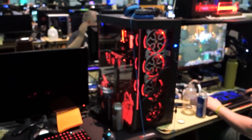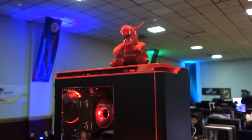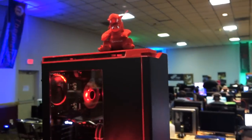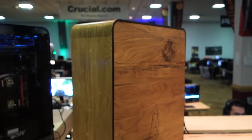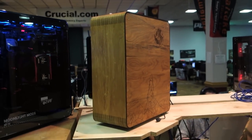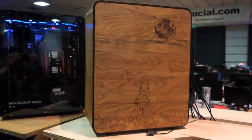Oh, definitely one of the cooler builds here. Thanks, I like it, man. This one gets to come in the video just because it has a dragon on top of it. That is it. That's like a laser cut wood case. Yeah, it's all one piece. The wraps are all one piece. That's just one piece that all wraps around and folds together? Yeah, and it connects to the back. Dude, that is epic.